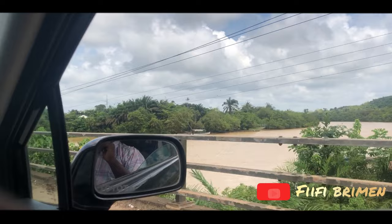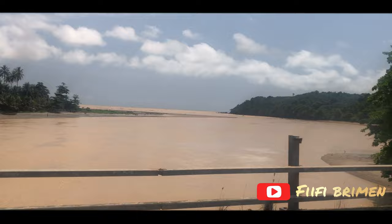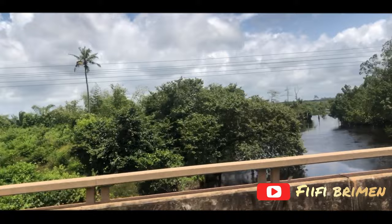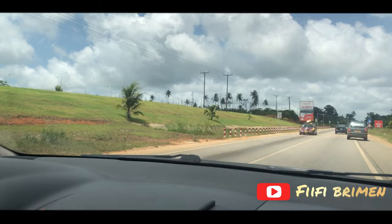This is the river Ankobra, and it's an estuary which drains into the sea at this point. There are a whole lot of water bodies around the site. The Atwabo gas is also mined in this region, and that's the gas complex. I think it has a host of offices.